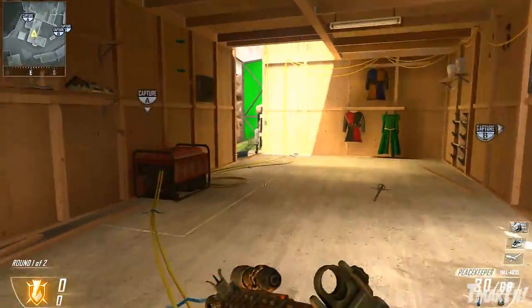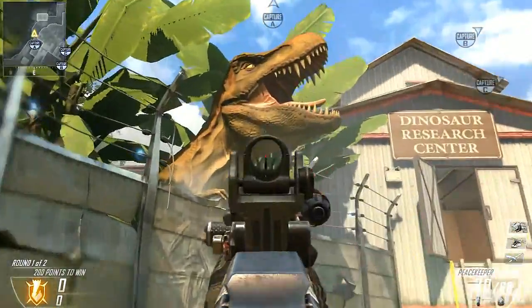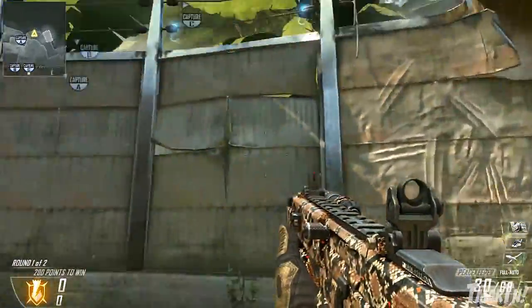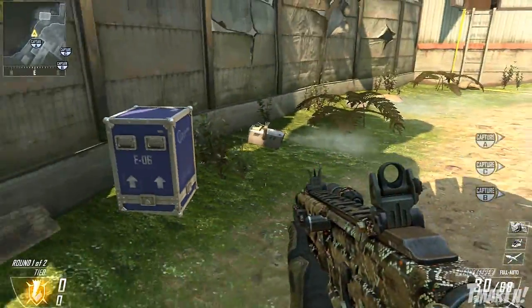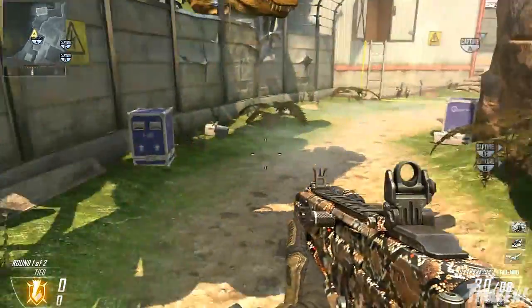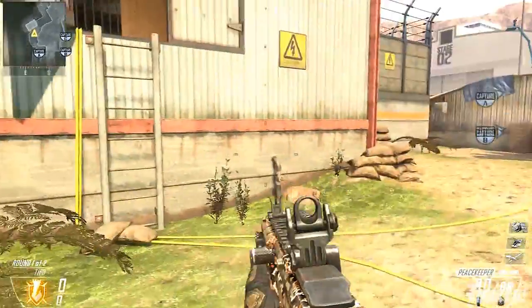But anyway, moving back through jungle. This is my favorite part of the map. This is the coolest thing in the world that they added. A freaking T-Rex, a fog machine that goes off randomly, or maybe only when you walk by it. I don't know. I guess that could be a really good clue in search and destroy. If you think an enemy might have just run through here, the fog machine will go off. I don't know. That's pretty cool.